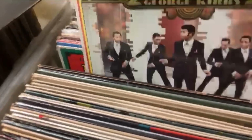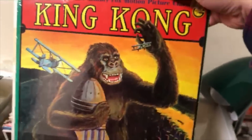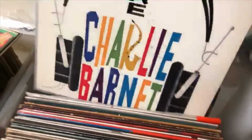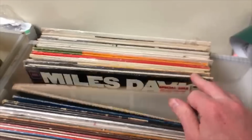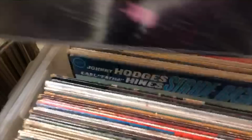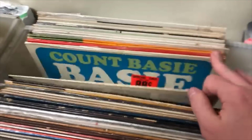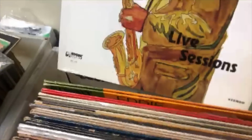Wait, what's this one? Another Blue Mitchell record. That's cool. King Kong. It's a cool cover. Even though it might be one of them cheap reissues, it's a cool cover. This person had a very specific taste here. There's one more. Let's put that over here to the side. Let's take a look at it. More Jimmy Smith. What's Charlie Parker's in the live session?